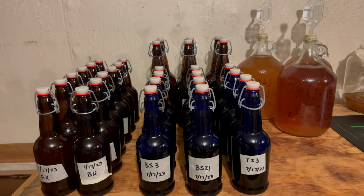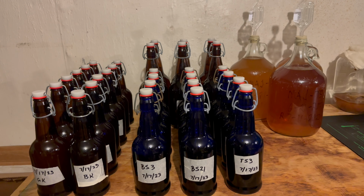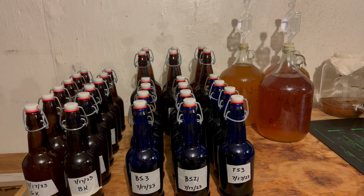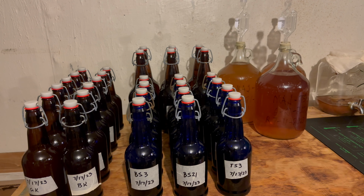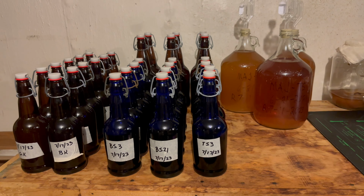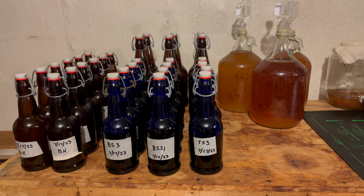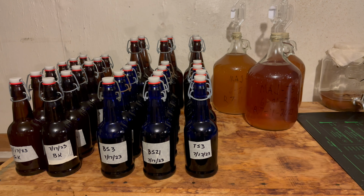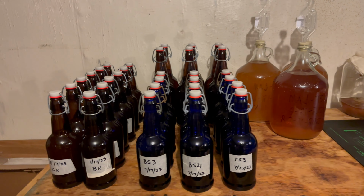Then I have the same for the brown sugar started on the 21st. It has 2 1-liter bottles, and then I have 3 of the 16 and 1 up to the label. And then for the Turbinado sugar, we have 2 1-liter bottles and 3 of the 16-ounce bottles, and 1 that is up to the top of the label. So I was able to get quite a bit out of those.